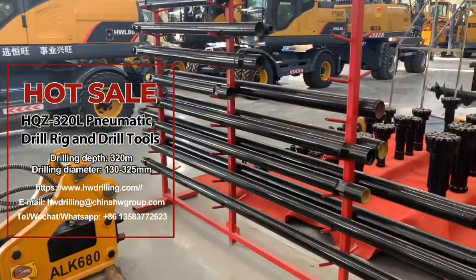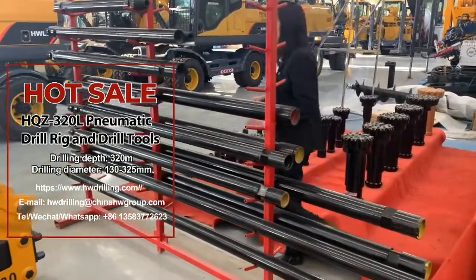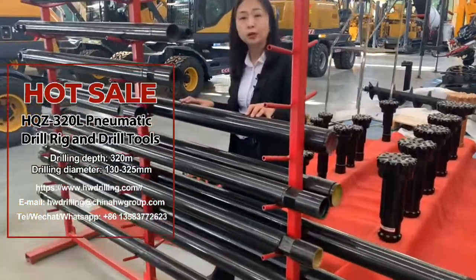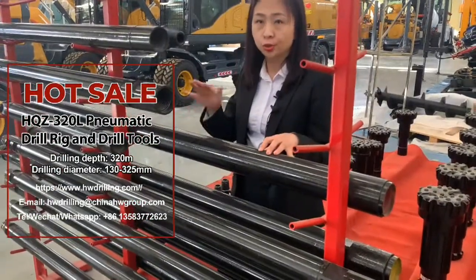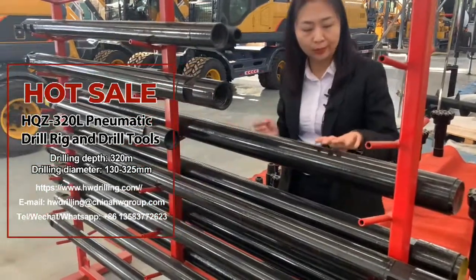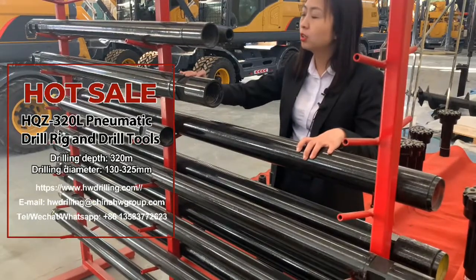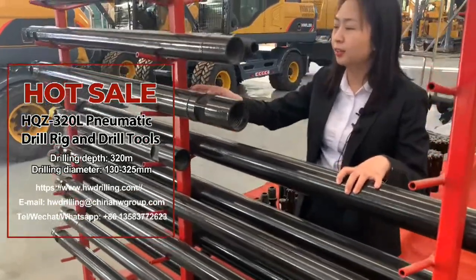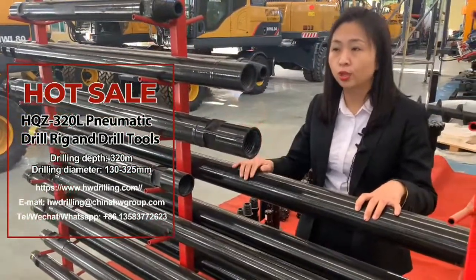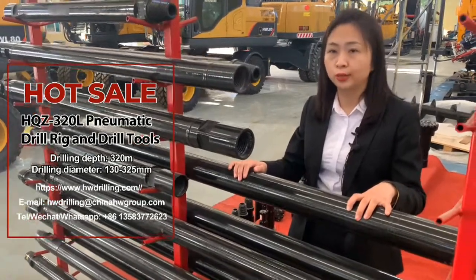Okay, let's see. This is the drill pipe. Normally for 200 meters drill depth, customers will choose 76 and 89 millimeter drill pipe. For the pipe, we have one plug here and also have two. It's a different kind. If you have two, you can use the quick lever. The drill rod quick lever makes it easier to unload the drill pipe.